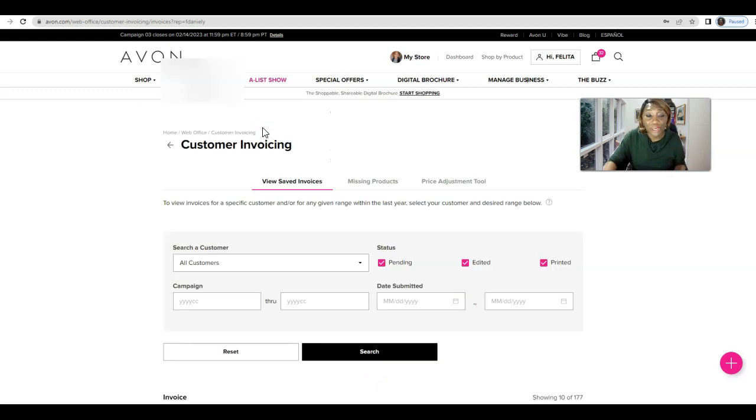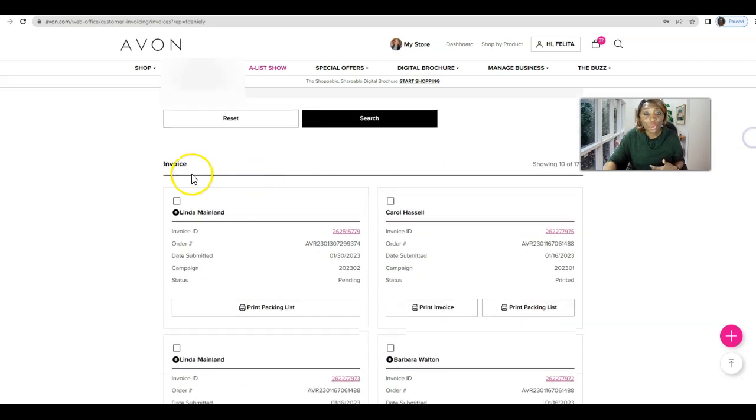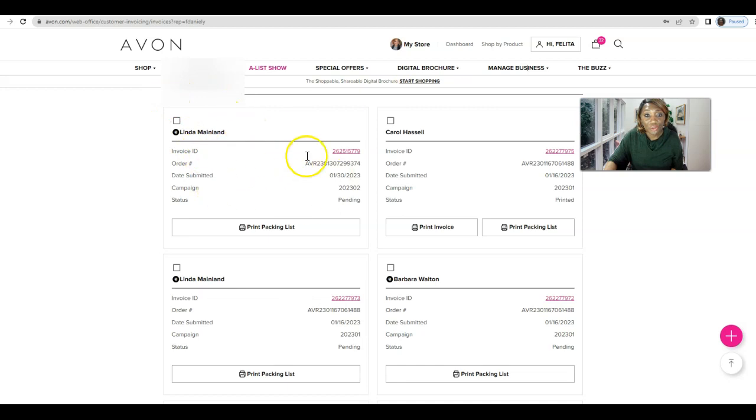Basically we're going to be able to print out an invoice for all of those customers who ordered from you. Let's say, for instance, this customer here, Linda. If you click on print packing list, and the customer has already paid, I always want to make sure that I give my customer an invoice. Print packing list is only going to give you a packing list. It's not going to give you a detailed list of the actual invoice.